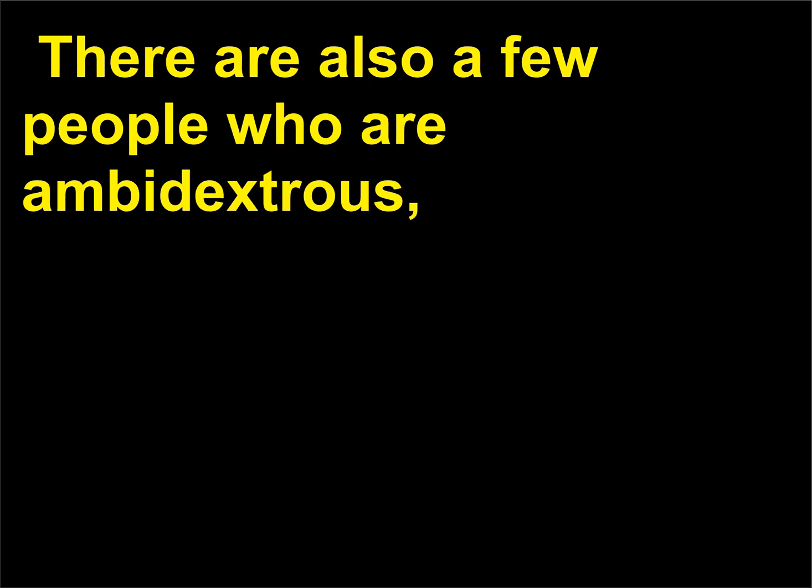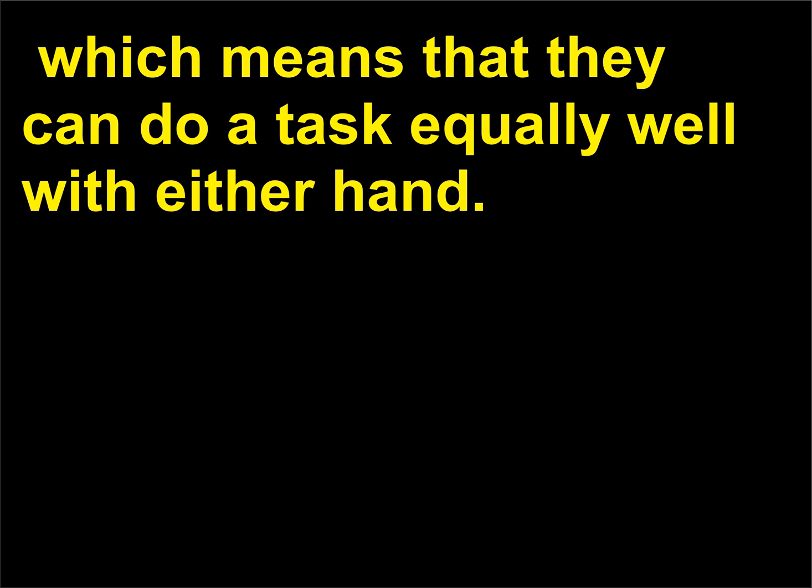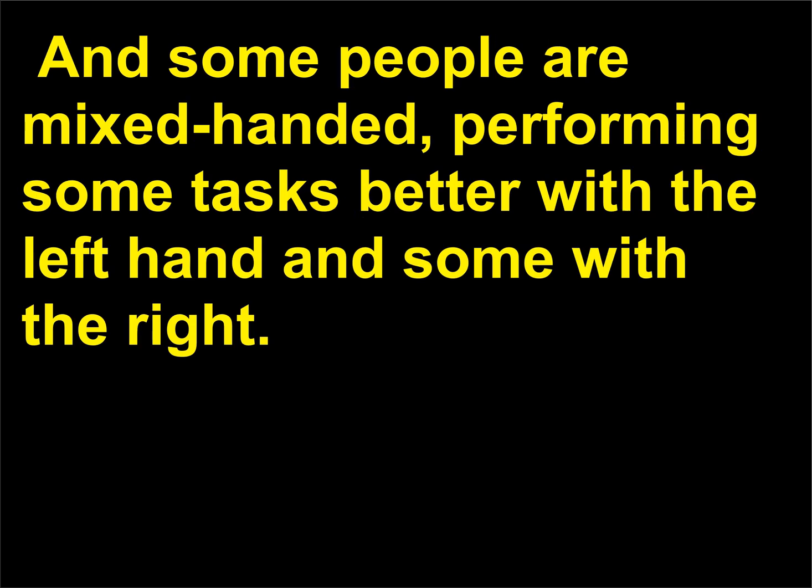There are also a few people who are ambidextrous, which means that they can do a task equally well with either hand. And some people are mixed-handed, performing some tasks better with the left hand and some with the right.